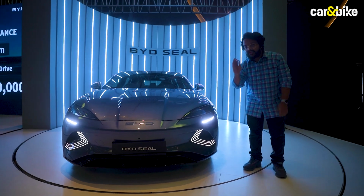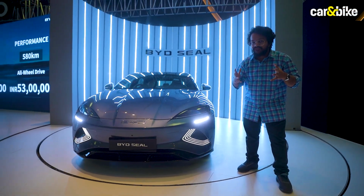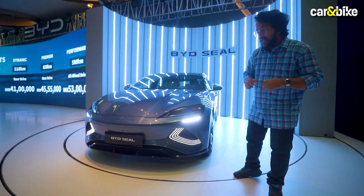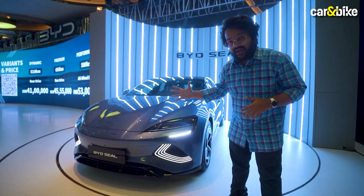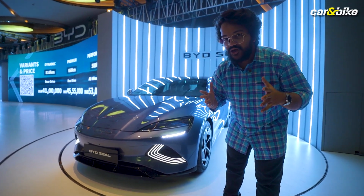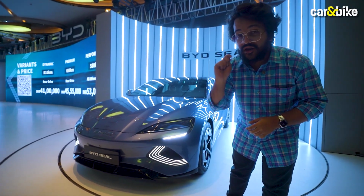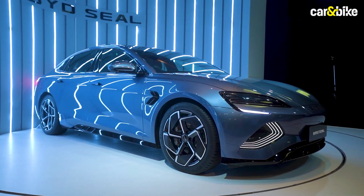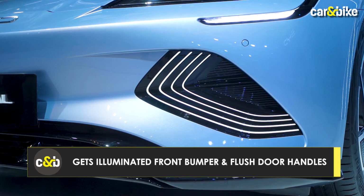The face will remind some people of a multitude of vehicles, including the Tesla Model 3 and maybe some Porsche models as well. But I feel what is a compliment to this vehicle is the fact that if you hide the logo, most people won't be able to tell if this is made in China or if it is a European car. There are some interesting styling touches as well, such as the illuminated panel built into the front bumper.